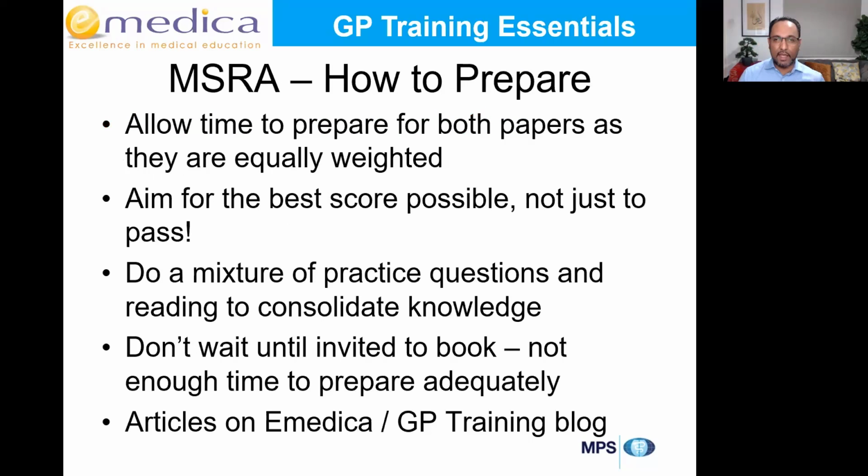So how can you prepare for the MSRA? Well, the first thing is, allow enough time to prepare for both papers. I sometimes see doctors that have done really well in one paper, but just failed the other paper. Even though their total score is good, if you fail one paper, you fail the whole thing. You will not get any rank at all. There's 0 chance of you getting an offer for GP, okay?